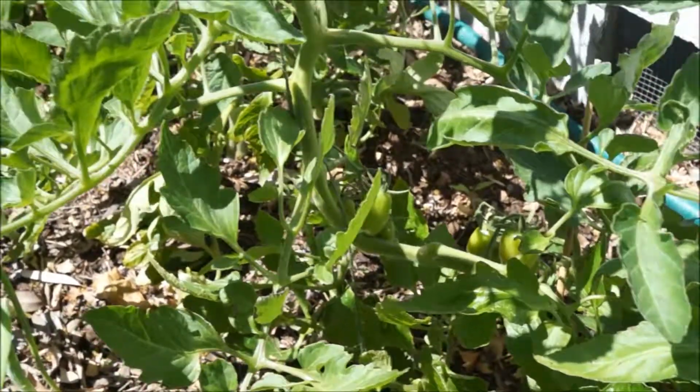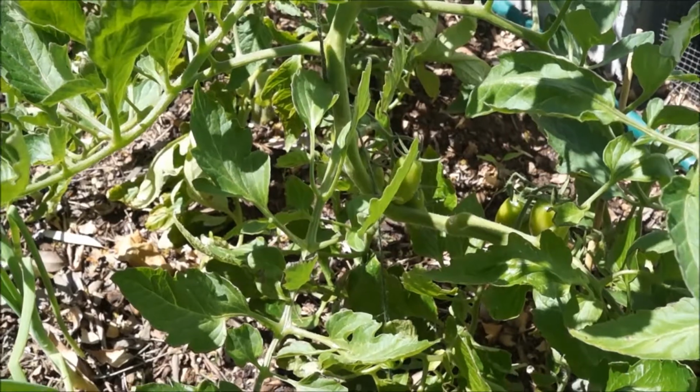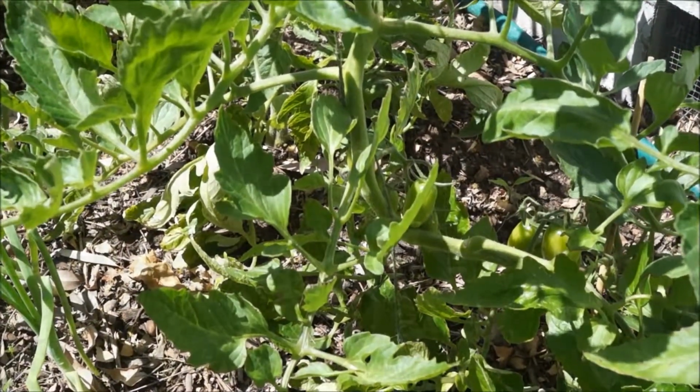So my record was last year. Picked my first red tomato on May 30th. And I could beat that this year. Kind of looking forward to it.